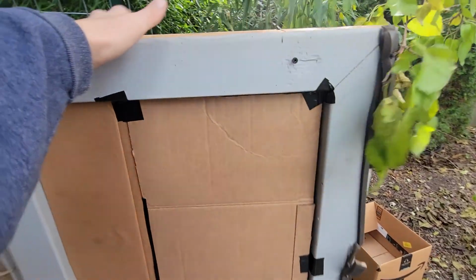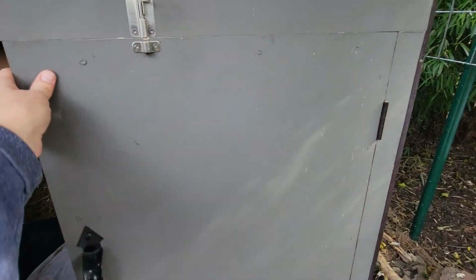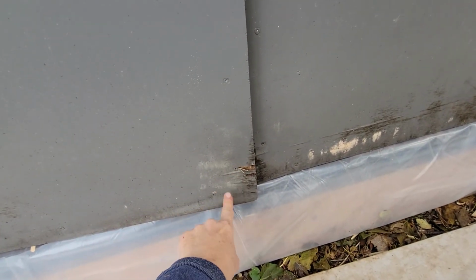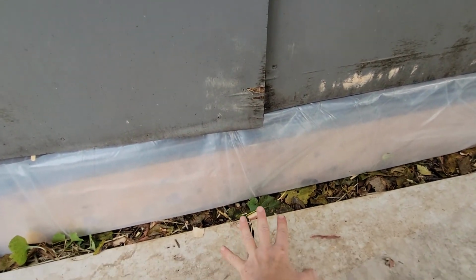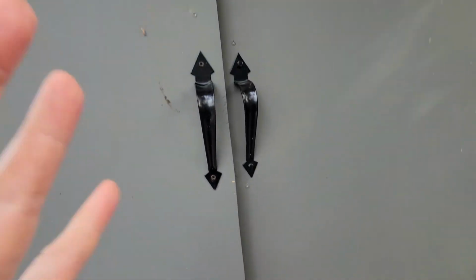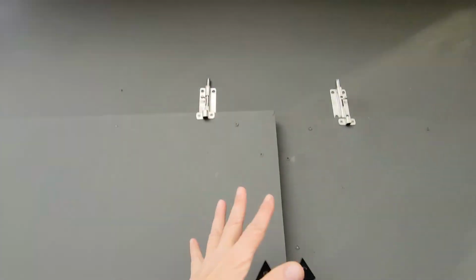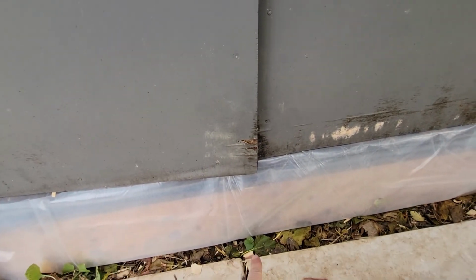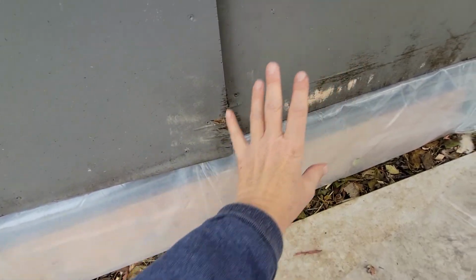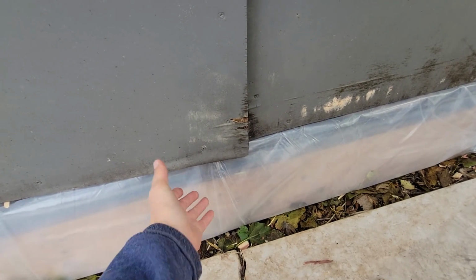The one issue I have with this coop, and I'm sure it's because I used luan to make the doors, because that's what I had in the garage, is chipping down here. For some reason I think the water might be jumping off this and getting the doors wet, because I have an overhang, so I don't know why it gets so wet down here. But I'm gonna go to Home Depot and see if I can find a guard here to keep that from rotting the door anymore, so I don't have to replace them in the spring.